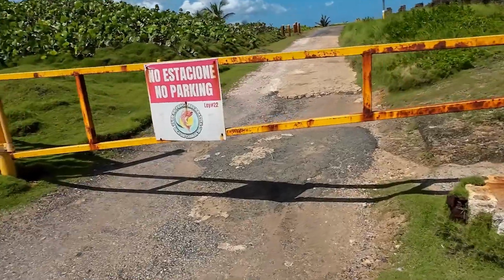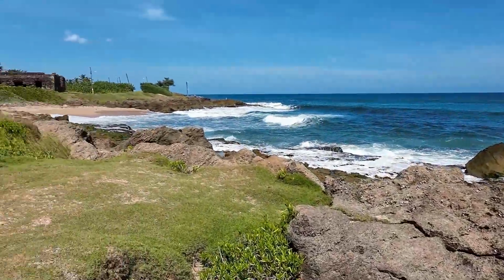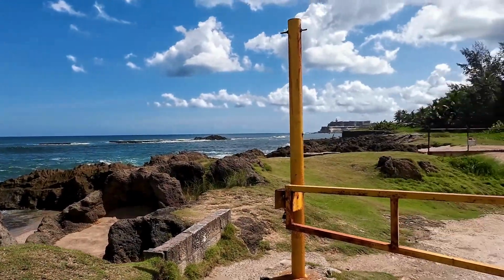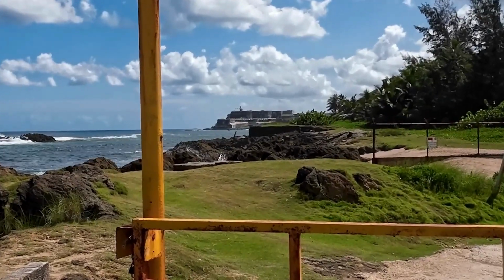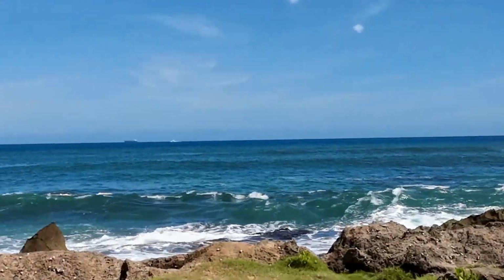Okay, so you can't park your car right in front of this beautiful area. Look at this. Look at this. And look at the view over there of El Morro. Look at the waves.